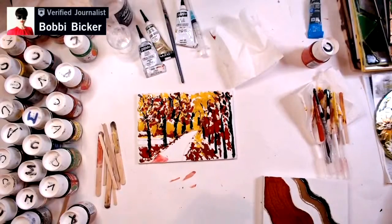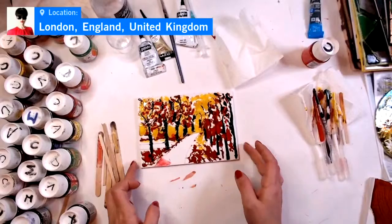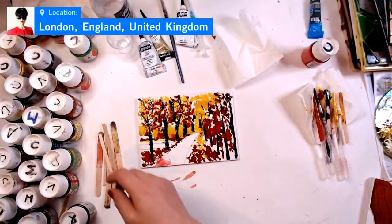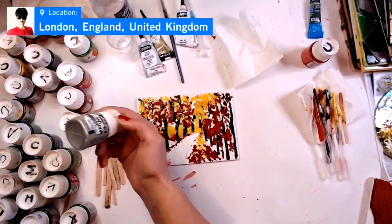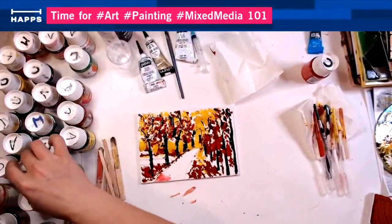Okay, so as I said, I'm going to pour some blue, maybe not blue, but let me see. This is more like green. I don't know. Let me see what paints I have here.